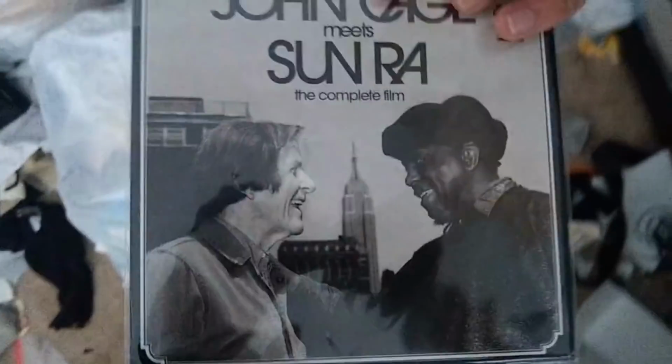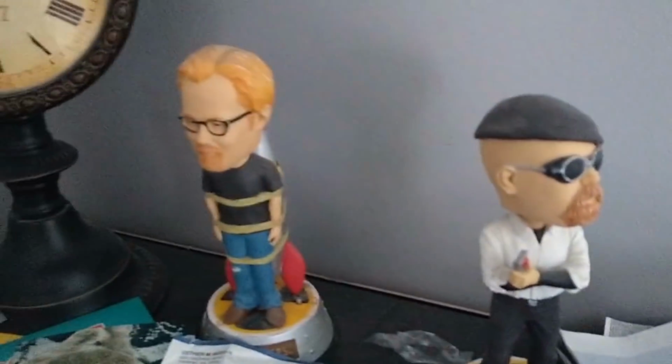There's two dead amplifiers, a bag of traps. Got that for Record Store Day, I paid way too much for it, but that's pretty cool. Anyway, so we got that going. Here are two Mythbusters bobbleheads. There's an old clock that doesn't work. There's a Skyrim map. Here's a bunch of writing on my wall. There we go. Yeah, some edgy stuff.